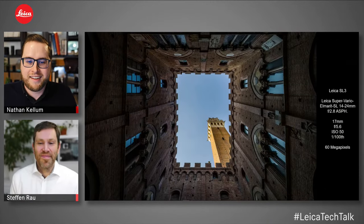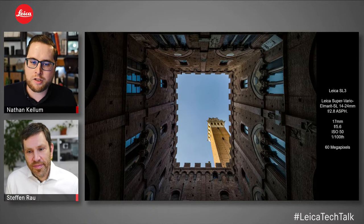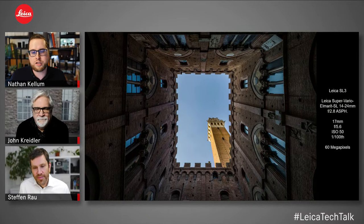Thanks a lot. Now that we talked a little bit about autofocus and low light, let's talk about dynamic range. This image right here was shot by Steffen. Steffen, would you mind sharing a little bit about the context of this particular shot? Yeah, I was with a colleague.